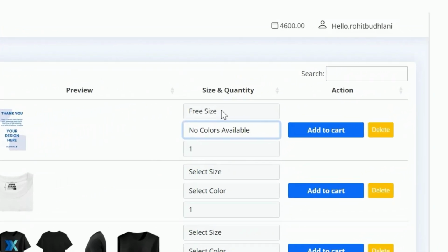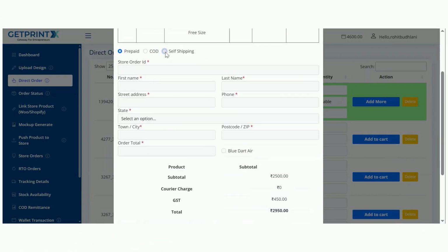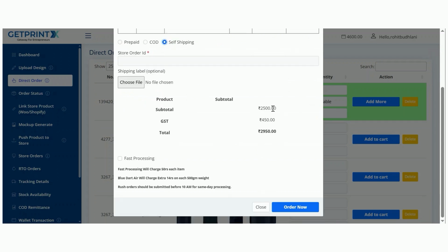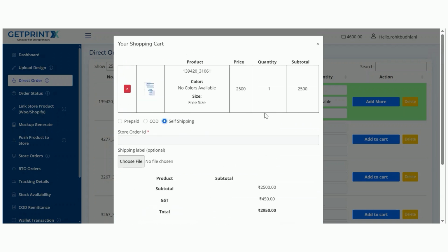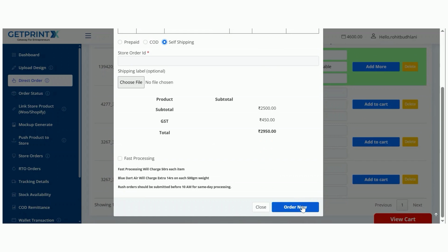After selecting the options, we will click on add to cart and we will just place the order for thanking card here. Thanking card usually costs 2500 and it is 5 rupee per card. So the quantity would be 500. The amount shown here is for 500 thank you cards. You can add more as well. Once the thank you card inventory is low, our team will contact you for the refill of thank you card. You can order the thank you card from here.